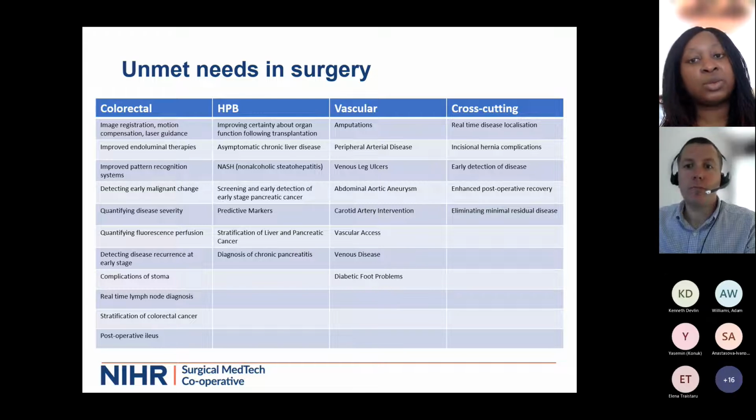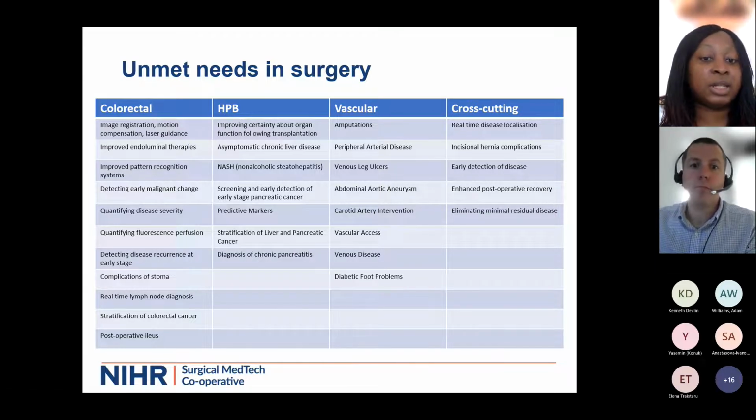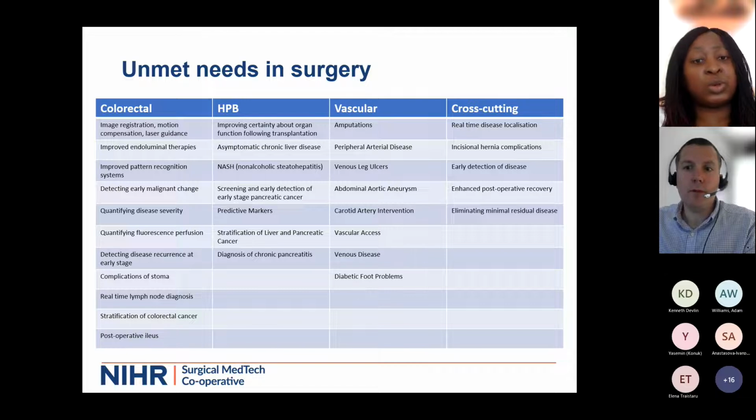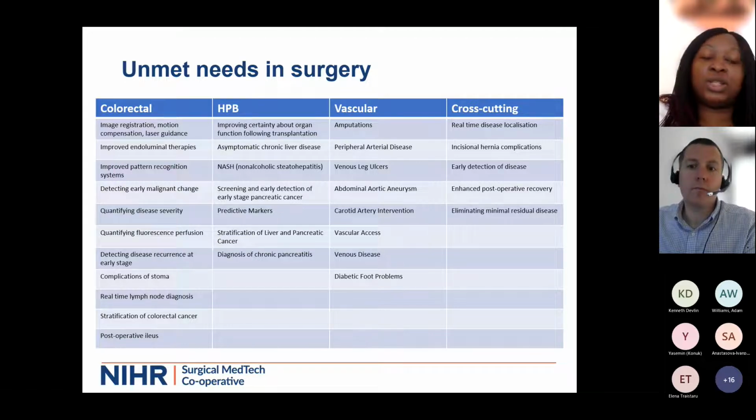Each of the cooperatives also works on the basis of unmet clinical needs. This is just an example of some of our unmet clinical needs. These are the areas that the NHS is prioritizing in terms of medical technology, so that is where most of the resources are going to go. And technologies aren't necessarily restricted to the operating theatre. It can be technologies to prevent people going into theatre or to maximize their chances of recovery, or post-operative recovery. That includes your remote monitoring, and software comes a lot into that equation.